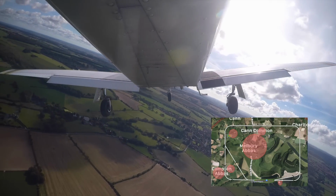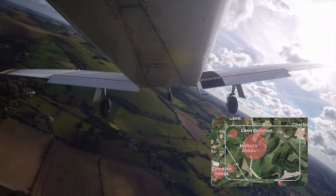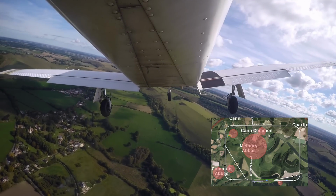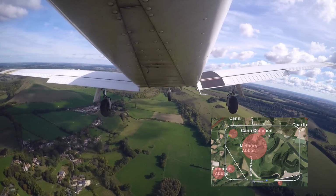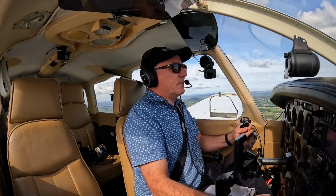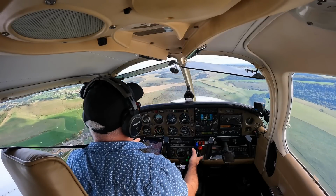Golf India Victor, turning final, runway 08 to land. Victor, roger, wind is northeasterly 10 to 12 knots, and could you land at left or right of the centre line? India Victor. Come to traffic, Golf Victor is left space, visual 1 in front. Victor, Victor, roger.